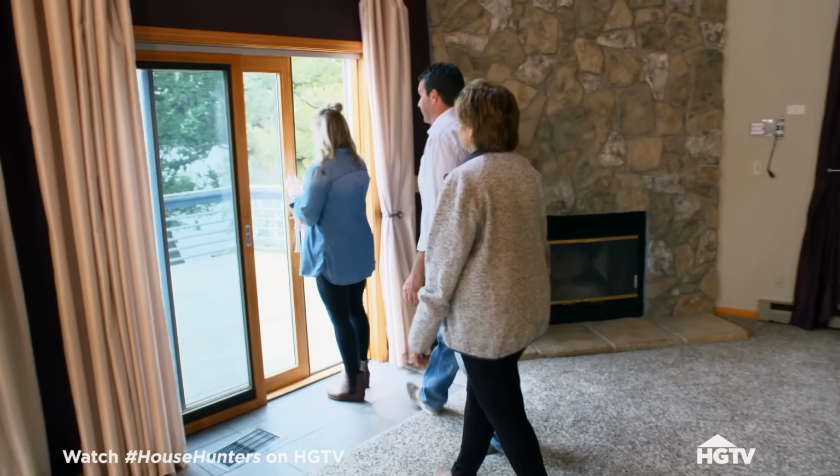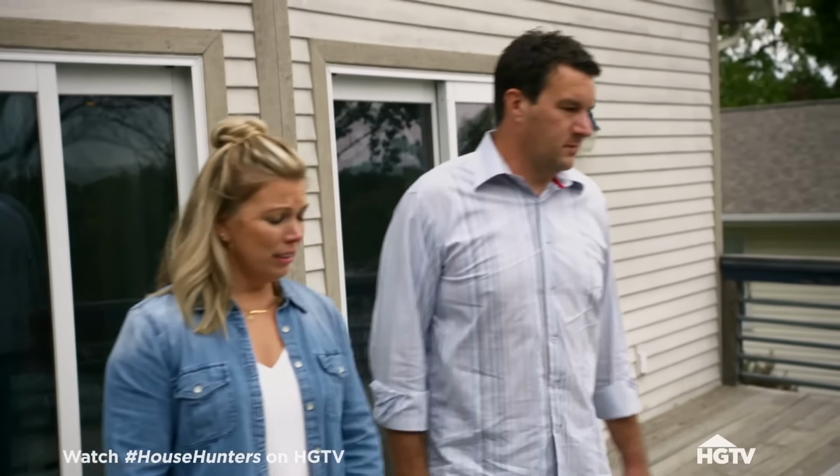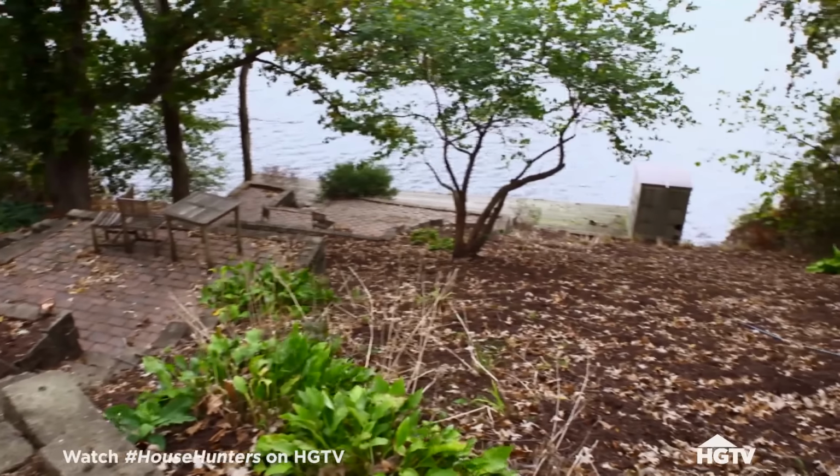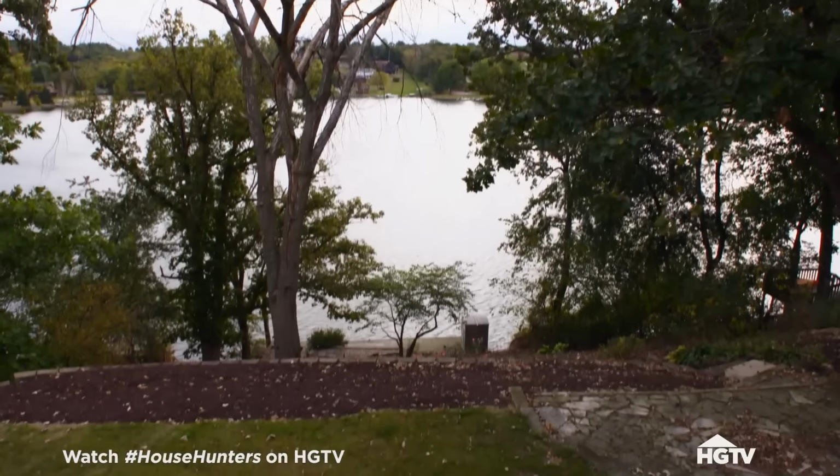Sure. There's that lake view. Yeah, it seems to be pretty high up though. Yeah, that's really, really steep. I don't like that at all. Really not a yard out here to play. Well, no, it's just a ledge. It's so steep, and just the drop off alone for the girls, I'd be a nervous wreck the entire time.